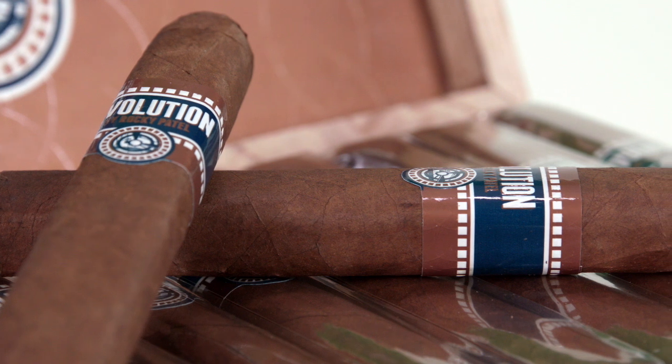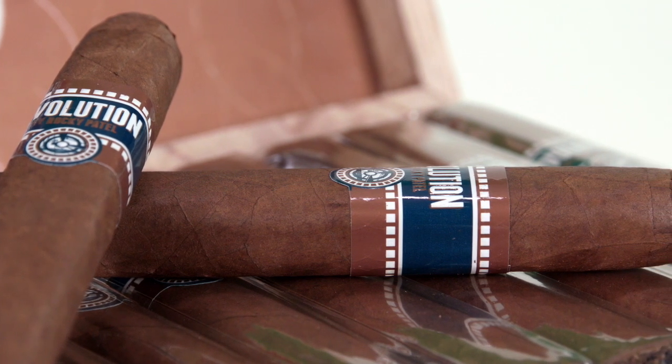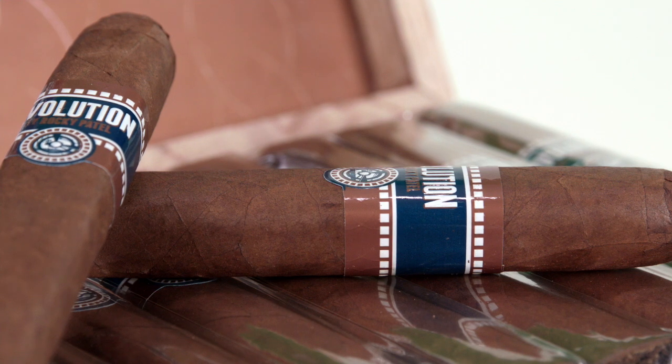Now, you can enjoy them as an everyday favorite or pair them with your drink of choice when you're in the mood for a top-quality smoke as a relaxing cap to the end of a long day. And that's all you need to know about Evolution by Rocky Patel.